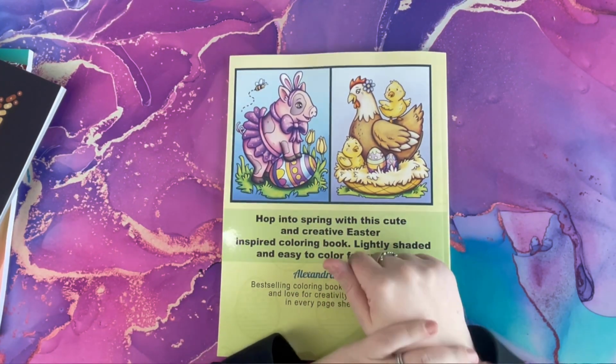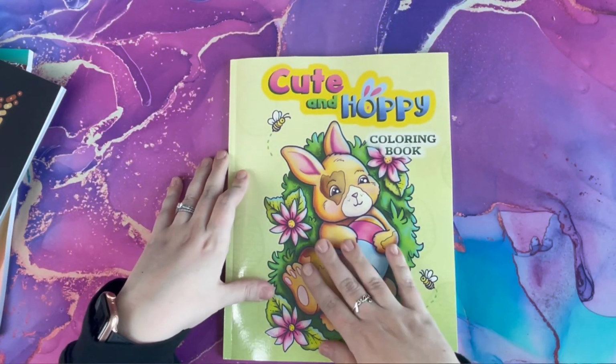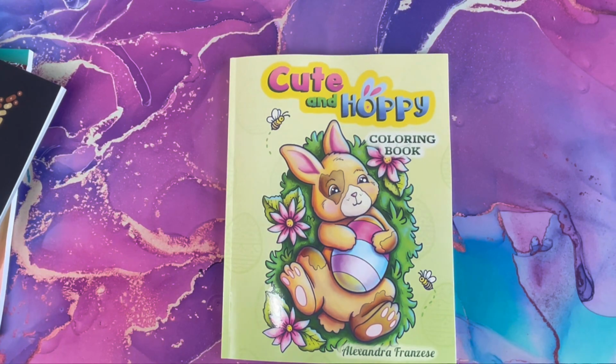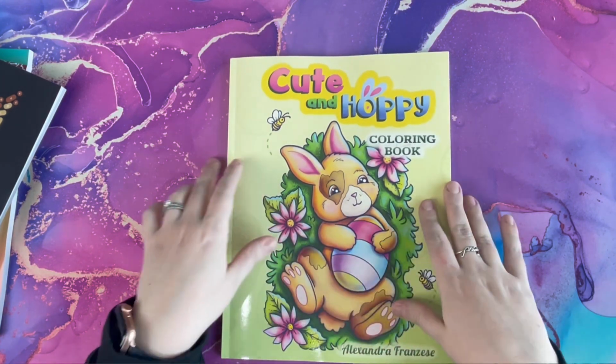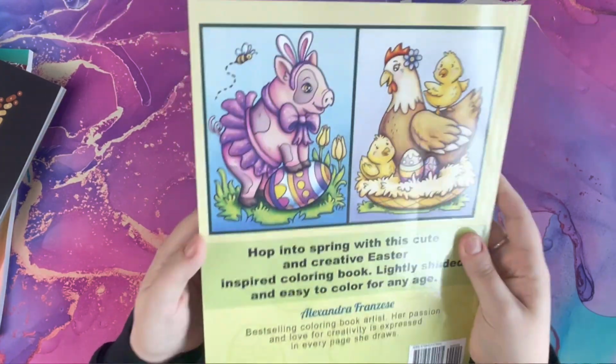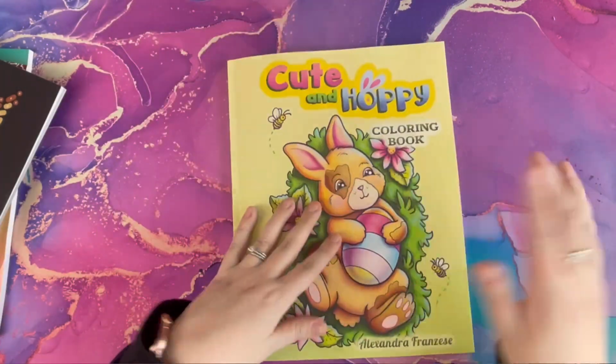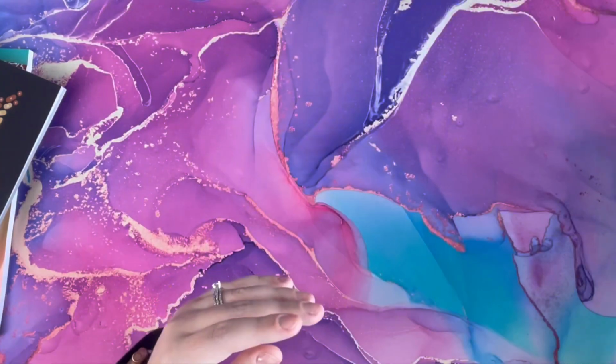So this is a great one. Really, really happy with this book. I'm really happy that there are no duplicates in it. And I think she did an adorable job with the design on the front and on the back. So congratulations, Alexandra. This is a phenomenal book. Really, really happy with it.